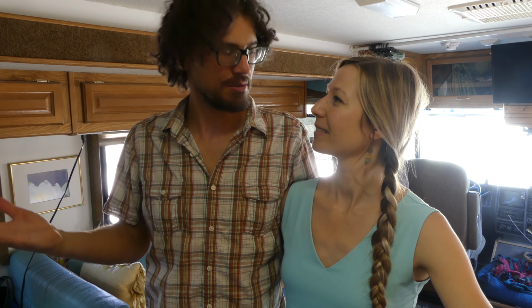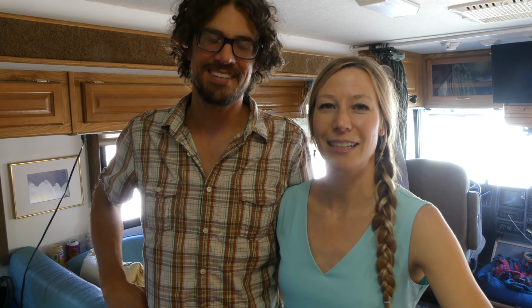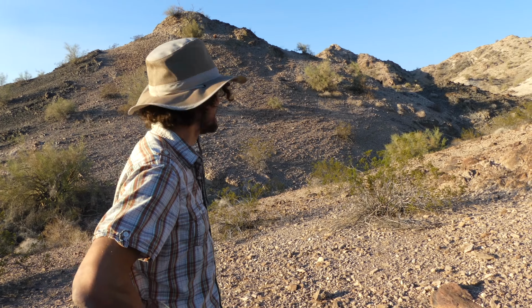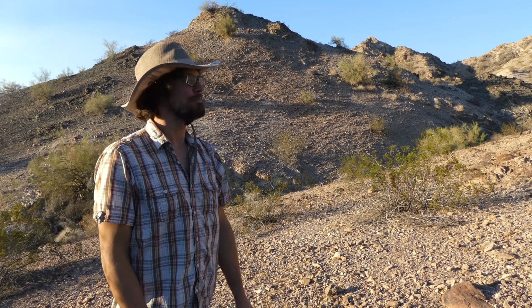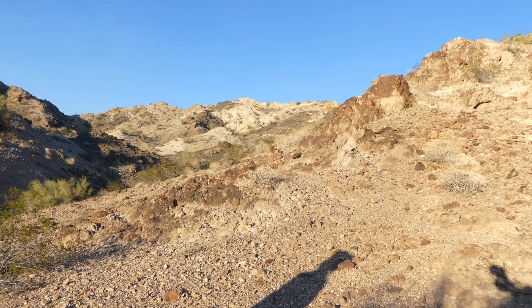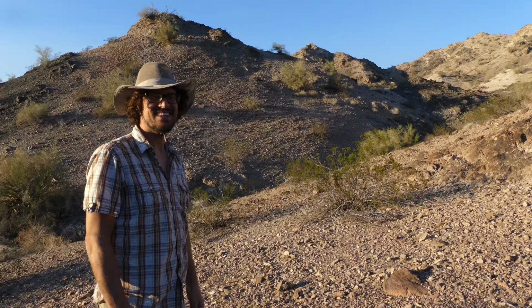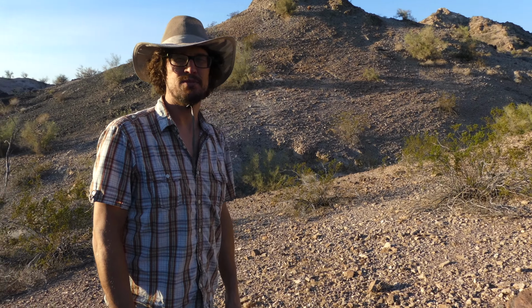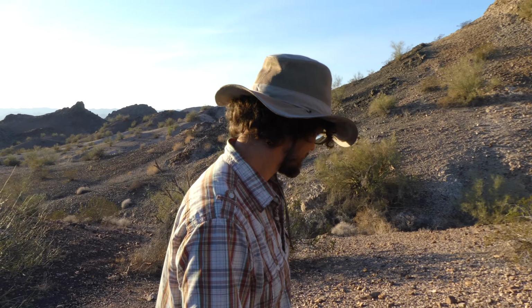Should we head out? Let's go on a little hike. That sounds good. All right, we're gonna get out there. Deal. We just kind of wandered into the hills next to the campsite, but I think we're gonna try and get up to that peak there. See if we can get up that high. Yeah. Hopefully there should be some good views up there. Hopefully we can get up and back before dark. Yeah, I think so.